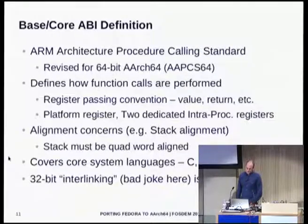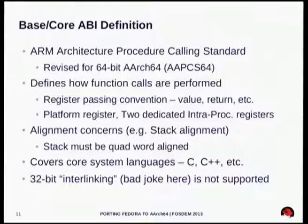I think I mentioned that there's various standards behind how you build the software. In addition to ARM's documentation on the core instruction set, there's also supporting documentation that says how to compile programs, how they're linked together, what the register passing conventions are, what the minimum stack alignment needs to be in order for things to work, things like that. They define some other pieces in ARMv8 that are quite nice. There's a dedicated platform register we can use to store pointers we might want to have easy access to for things like TLS. And the basic ABI is going to cover your core system languages, C, C++.